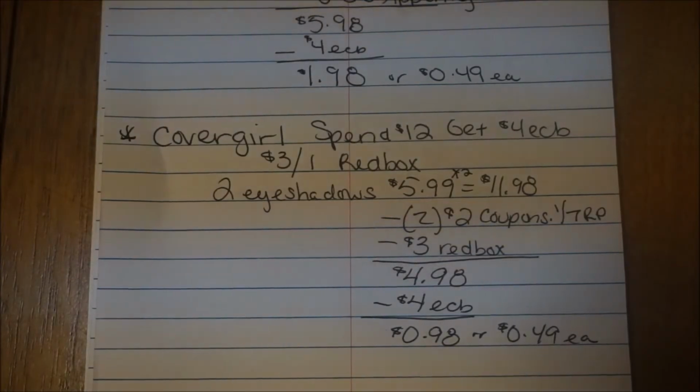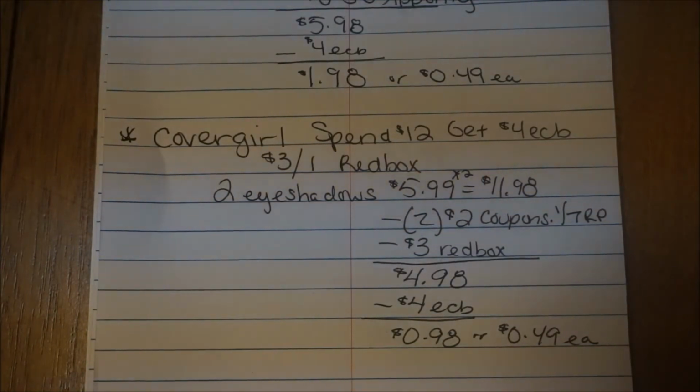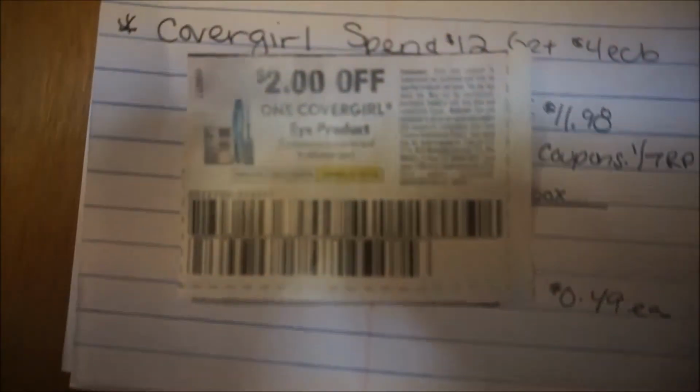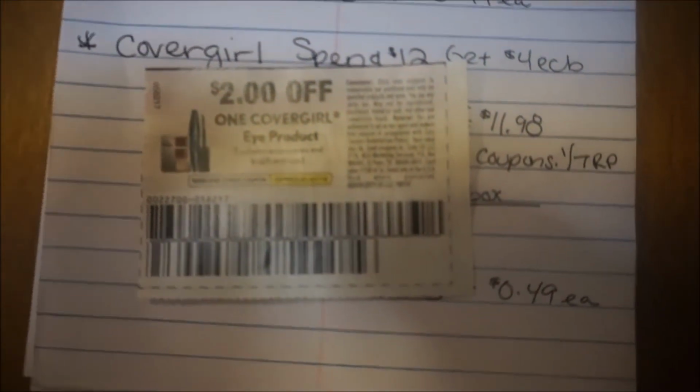This week at CVS, the CoverGirl is spend 12, get 4. There's gonna be a mystery coupon printing at the red box, which is going to be a $3 off of one CoverGirl coupon. So you're gonna pick up 2 eyeshadows that are priced at $5.99. That brings your total to $11.98. You're gonna use that $3 red box coupon, and then you're gonna use 2 $2 coupons from the 17 Red Plum. That's gonna bring your total to $4.98. After getting back your $4 ECB, it's like getting it for 98 cents or 49 cents each. This is the coupon for the CoverGirl right here.